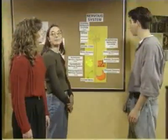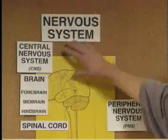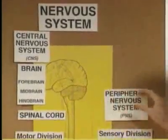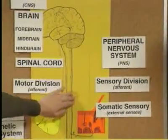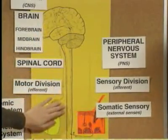It looks like you've done a nice job of placing the parts of the nervous system on this diagram. Could you explain it to me? Oh, sure. We divided the nervous system into two main areas: the central nervous system with the brain and spinal cord, and then the peripheral nervous system. The sensory information is taken from the senses to the spinal cord and then up to the brain. Then it goes from the brain via the spinal cord to the muscles and glands.